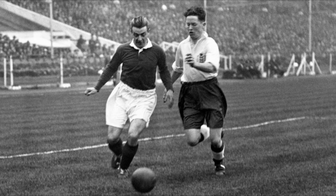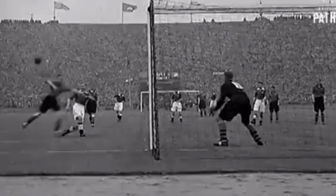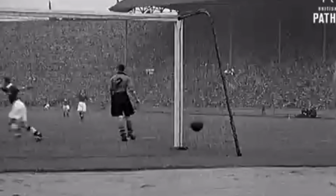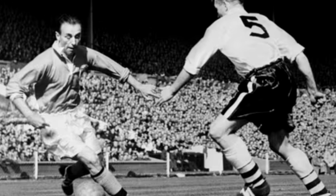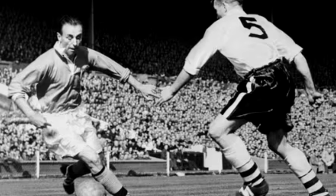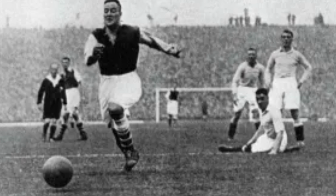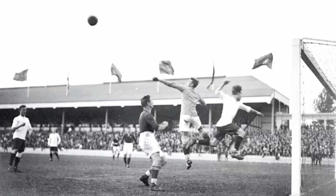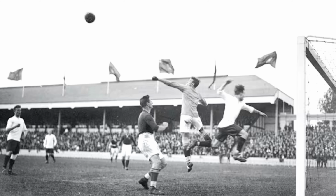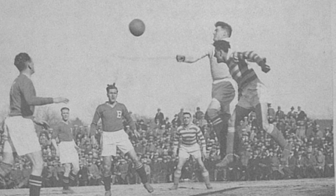Up front, the forwards operated in a fluid attacking system, while the centre forward acted as the spearhead. The two outside forwards would often drift inside, creating space and making diagonal runs. This allowed for more dynamic movement and greater unpredictability. Despite its success, the WM formation wasn't perfect. As football evolved, it became apparent that the system had certain weaknesses, especially when facing more organised and defensive-minded teams.